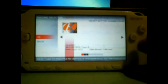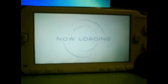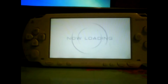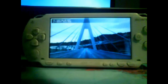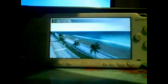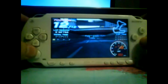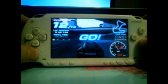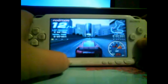Go for a single race. In the other review of when I bought the games, I showed you that my other Ridge Racer stuffed up, so that's the main reason why I bought this one. If I didn't buy this Ridge Racer, I would have gone for Driver 76, I believe, or Grand Theft Auto Vice City Stories. But I got this because I love it. Let me just show you guys the basics. It's awesome. Just show you guys the race.